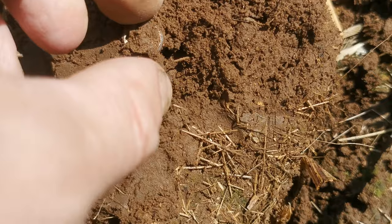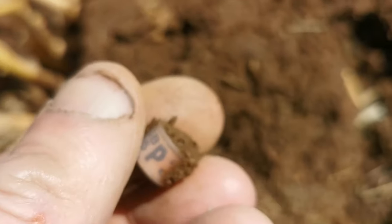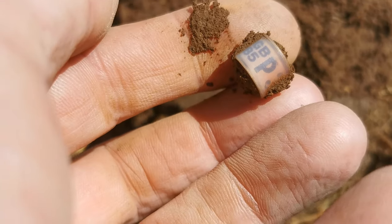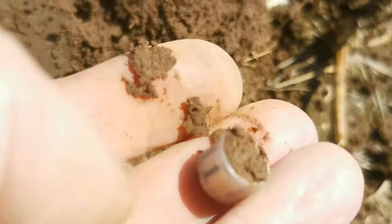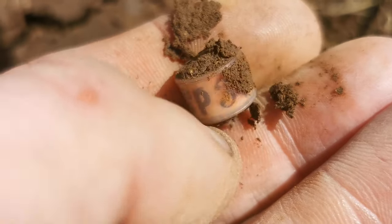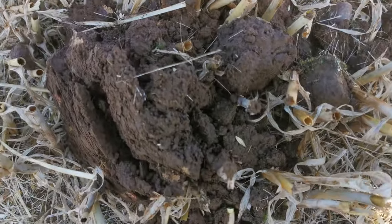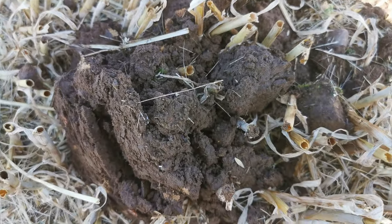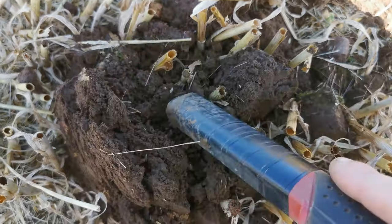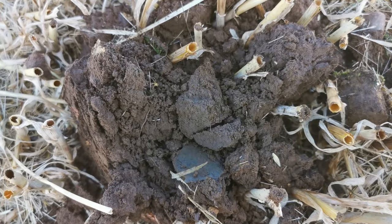Something here. Oh, I know what that is. That is a pigeon's identity tag. Makes sense actually, because I've already seen a few dead pigeons on here already. Something else in here somewhere. You can certainly hear it. There he is.